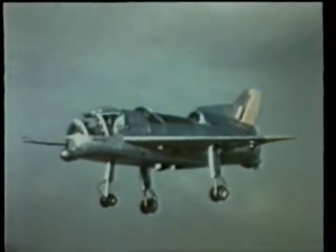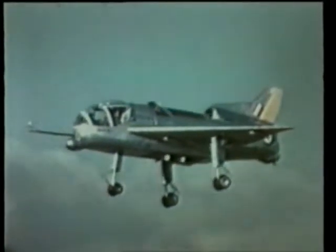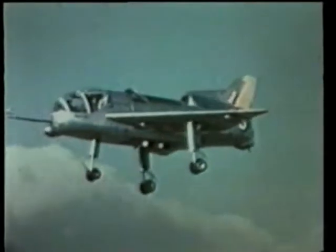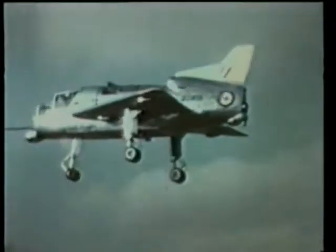By 1958, this had been converted into a realistic aircraft, the Short SC-1. It had no less than 5 Rolls-Royce RB108 engines, 4 of them mounted vertically to give it lift, and 1 mounted in the tail to push it into forward flight.